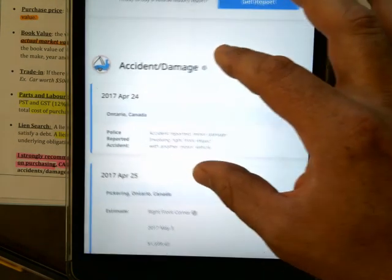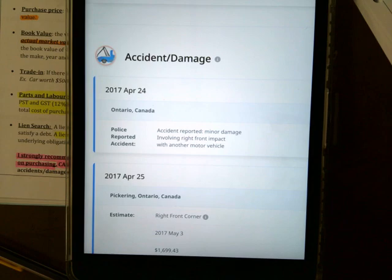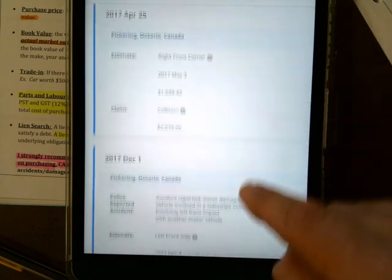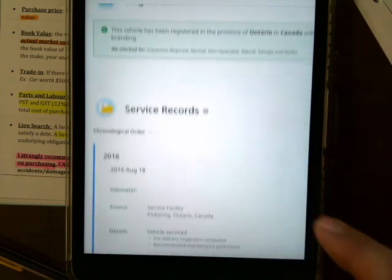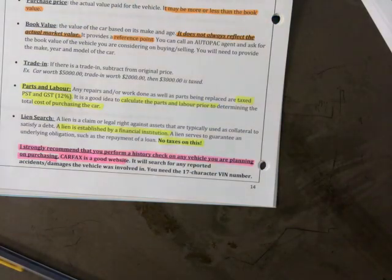Oh, there's accident and damage. 2017, April 24th, there was an accident reported. It's minor. So we'll show you all of this about your particular vehicle. Mr. Dirksen, what if that person never claimed it? They had a crash, they just fixed it in their backyard. That is not going to be here, right? But at least the ones that are claimed, you will know, okay? Okay, let's keep going.